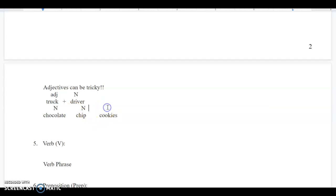Cookies. It's a noun because it's a thing. But if I want to add all of those nouns together, like, I like chocolate chip cookies. That's my favorite cookies. I love chocolate chip cookies. If you put those three nouns together, these nouns are no longer nouns. They're adjectives because they're describing the cookies. So chocolate is an adjective, chip is an adjective, and cookies is your noun.